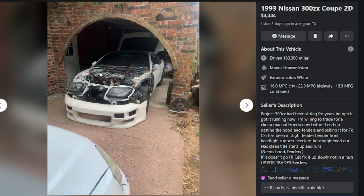Wow, that thing looks like it's out of a horror movie. That looks kind of scary to look at. This is a 93, $4,444, 180,000 miles. Manual transmission, been sitting for a few years, got it running. Trade for a cheap manual Honda before I end up getting the hood and fenders, selling it for $7K. Good luck.